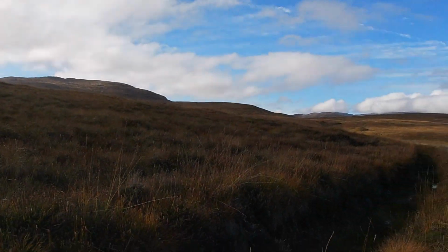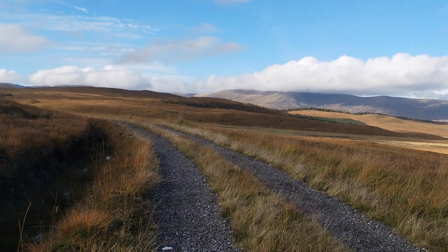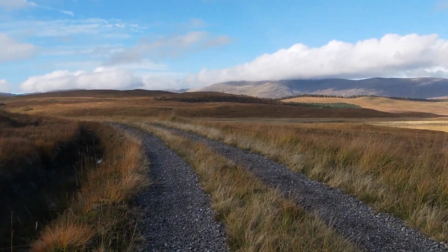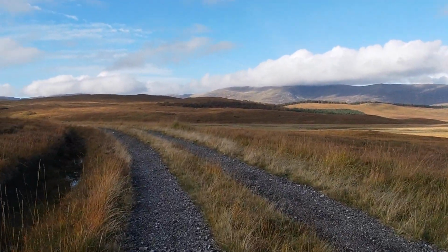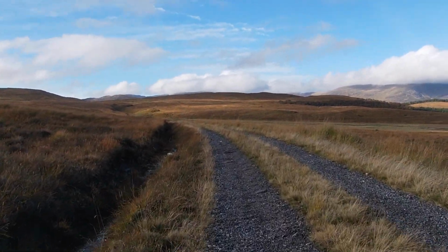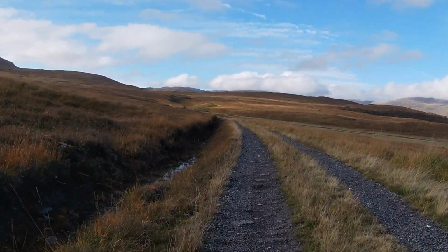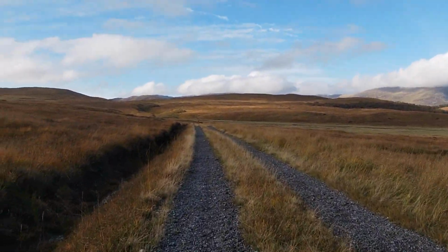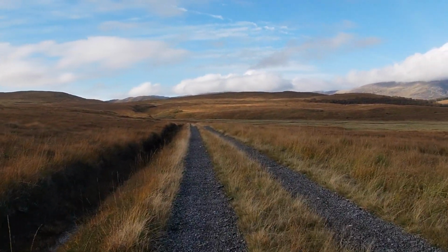I just missed it for you, folks. Deer running across the track. There's some more hinds further down. The stag just crossed the track. Let me go on and see if I can get the deer for you. It'd be difficult for the camera to pick them out.